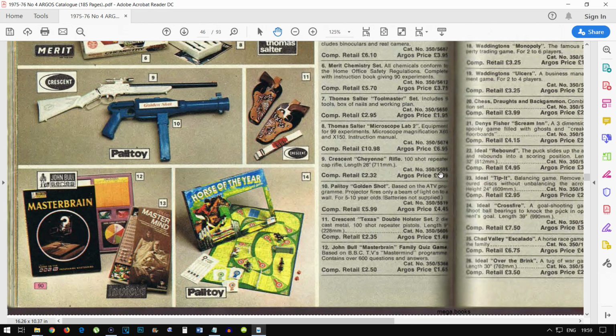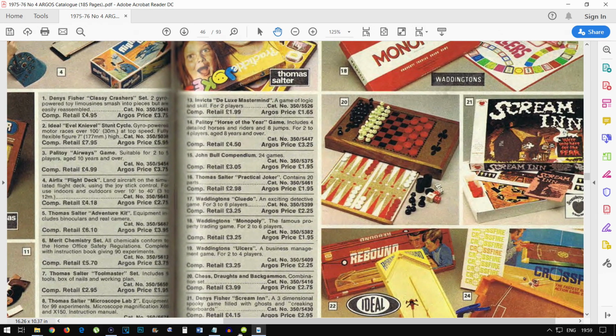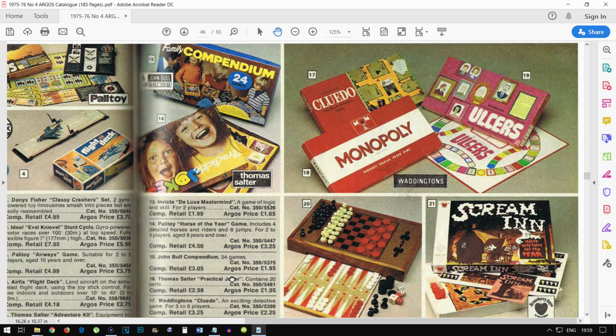Horse of the Year board game. Yeah. Not sure I would have been into that. Let's have a look. Oh yeah. Well, we've got that lovely game called Ulcers again. I can't work that out for the life of me.